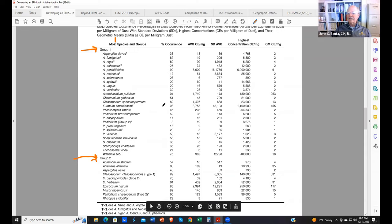The group two organisms are the ones that represent those organisms that were considered most likely to be coming from the outdoors. What we know historically is that if you have something floating around outside, you're going to find it inside. And in a healthy building, you'll typically find it at lower levels than what are present in the outdoor.